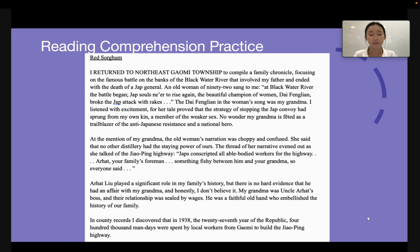Great. And then we'll move on to the third paragraph. So again, let's focus on the topic sentence. "Our hat view played a significant role in my family's history, but there is no hard evidence that he had an affair with my grandma. And honestly, I don't believe it."